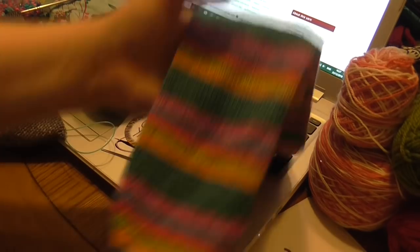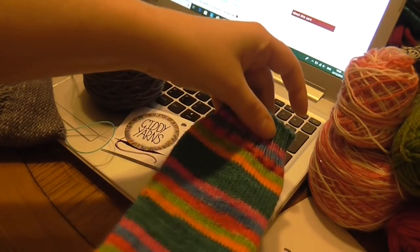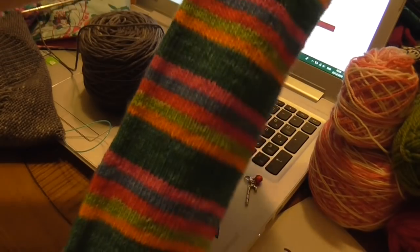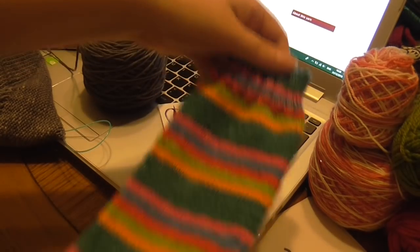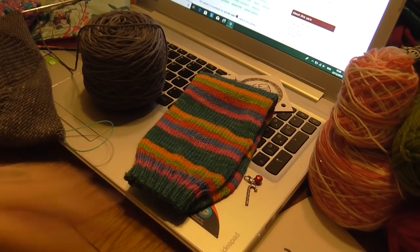I've managed to almost finish one sock out of my Giddy Yarns. This is Giddy Yarns in the Grandma's Christmas Tree colourway, and I'm going to do an afterthought heel, so I've basically done everything but the heel on the first sock, and I think that's come out lovely. I've been using this as my car knitting while we've been at my parents' house.